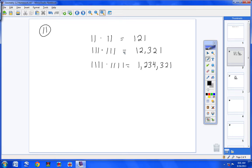Now, I see a pattern. When I take 11 times 11, I get 1, 2, 1. And then notice I added a 1 here, and I added a 1 here, and I got 1, 2, 3, 2, 1. So here I went up to 2 and then back down, 1, 2, 1. Here I went up to 3, then back down, 1, 2, 3, 2, 1. I added another 1, I added another 1, and I go up to 4. 1, 2, 3, 4, and then back down, 3, 2, 1.